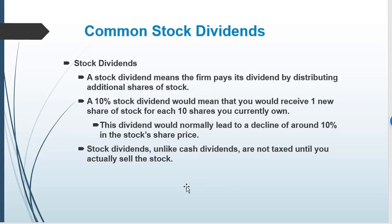Now, a stock dividend, again, is just a distribution of shares. So a 10% stock dividend would mean you would get 1 share of stock for each 10 that you owned. This is not really a dividend. This is really not a change in ownership because everybody gets the same 10% stock dividend. And unlike cash dividends, stock dividends, and later we'll talk about stock splits, are not taxed until you actually sell the stock.